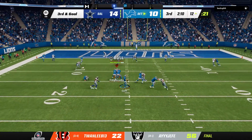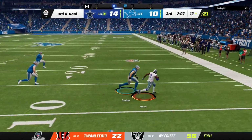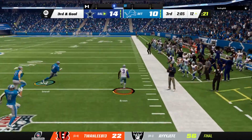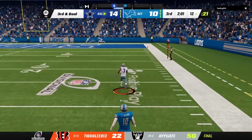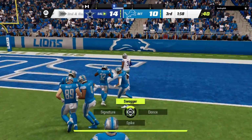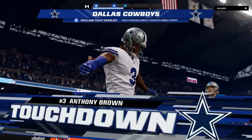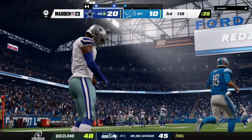Now Goff on 3rd and goal. And he's going to be intercepted for the 3rd time thus far. Picked off by Anthony Brown. And now off to the races down the right side. Past the 20. And he takes this one back into the end zone. And the Cowboy defense has a touchdown.